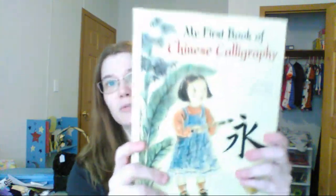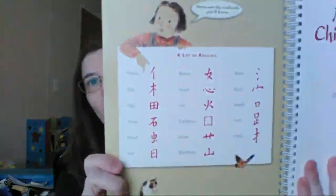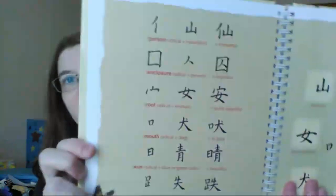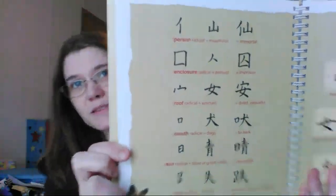But I thought this would be really cool because I like to use a lot of symbology in my artwork. And so I always thought calligraphy was cool. And I like how artistic the symbols themselves are. So I think it'll be a lot of fun to use this to try to make some art. Let me see if I can show you. It gives meaning for all of the different symbols too, and it also shows how you can combine them to mean different things. So I think that'll be really cool to use in my artwork.